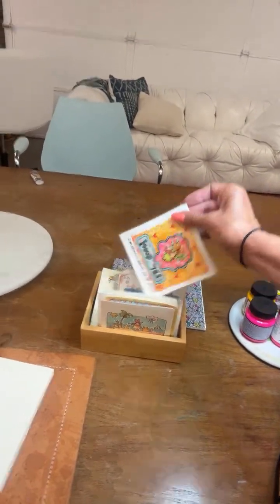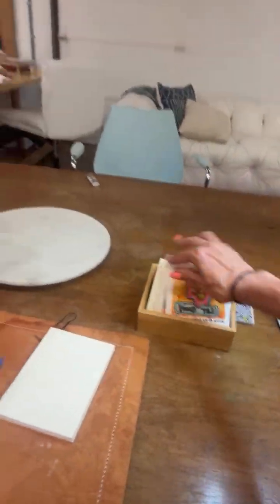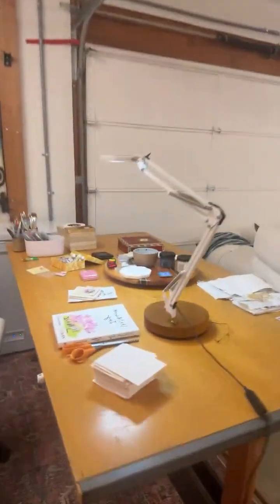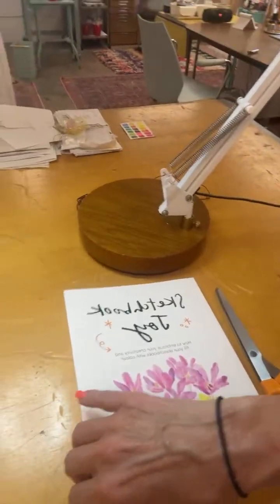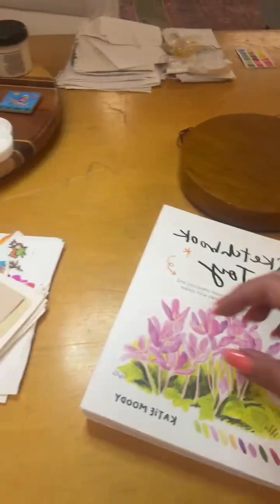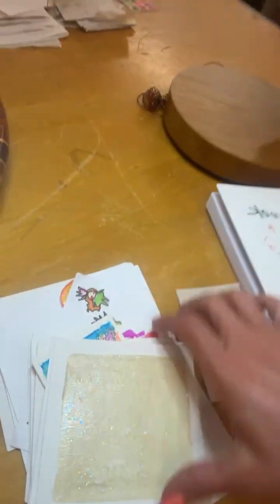I do. This is Senna. Let go. Anyway, so I still have organization to do here. This is where I'm going to be doing my watercolors. I just got this. I don't have watercolor books, but I think Katie Moody's amazing. So I thought that could be fun. I have so many supplies to share with you guys. It rhymes.